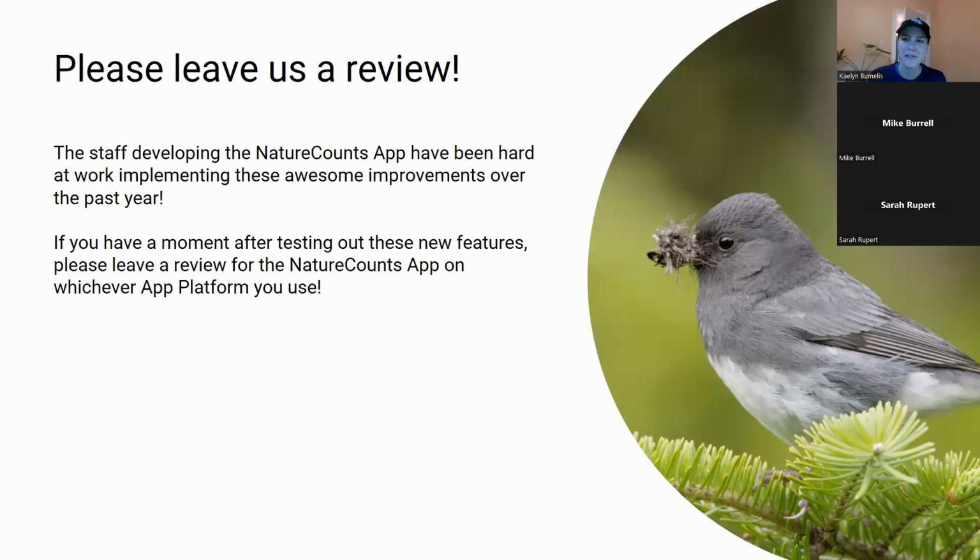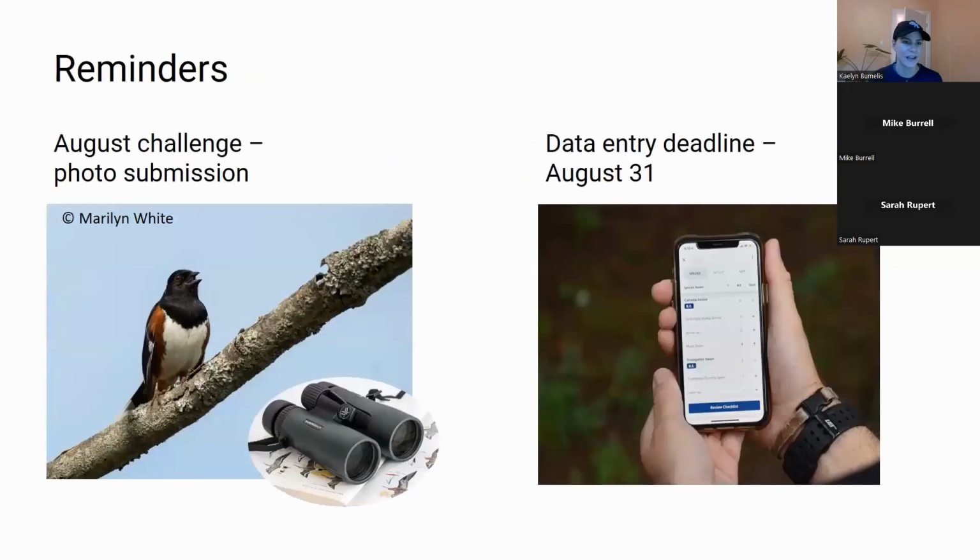Okay. Last but not least, please leave us a review. The staff developing the NatureCounts app have been hard at work. They've been giving us some really awesome improvements, some things that we've been asking for. And we haven't gotten a lot of reviews since the app was initially launched back in 2021. So please do leave us a review if you try out the app. And yeah, let us know. Obviously, we love having the feedback. So thank you for that.